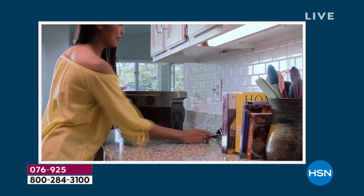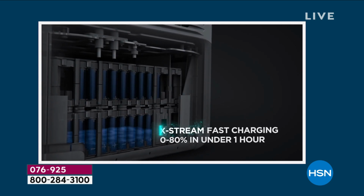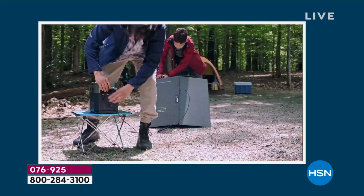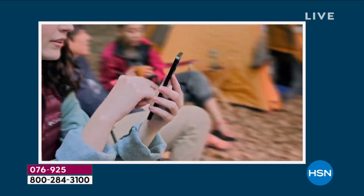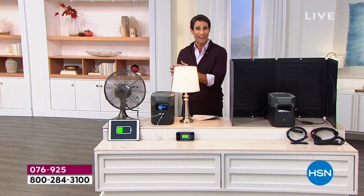This is it. This is the brand new Delta from EcoFlow. It has all the power that you want, all the power that you expect from the EcoFlow Delta, but it's in a smaller, compact size, weighs about 10 pounds less. So maybe you're gonna take it camping. Maybe you're taking it in the RV. Maybe you're taking it to the beach.